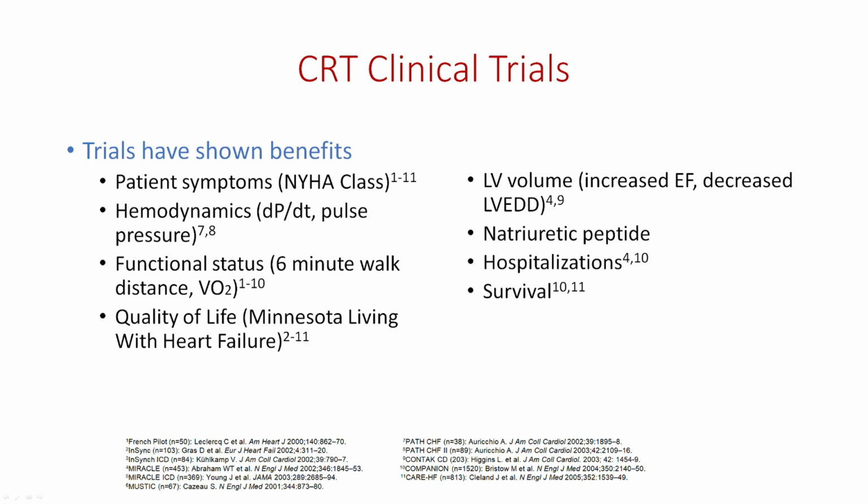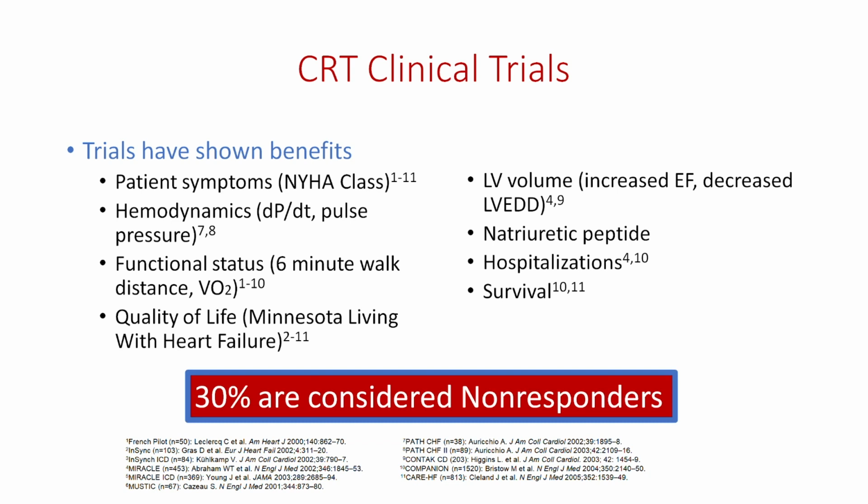So what have the trials shown us with CRT? And again, this therapy has been around for quite a while. Patients feel better. Hemodynamically, we see improvements. Functional status improves. Quality of life improves. LV volume typically gets smaller, and hopefully the heart remodels, natriuretic peptides improve, patients are in the hospital less, and it improves survival if patients are responders to CRT. But we know from the literature, and even now, 30% of patients don't respond to cardiac resynchronization therapy. And if we look at purely LV remodeling, which is what we want to see, 40% of patients are non-responders to cardiac resynchronization therapy. So I'm going to talk a little bit about non-responders from my perspective, the heart failure provider, on how we approach those patients, because we see them every day in our practice.